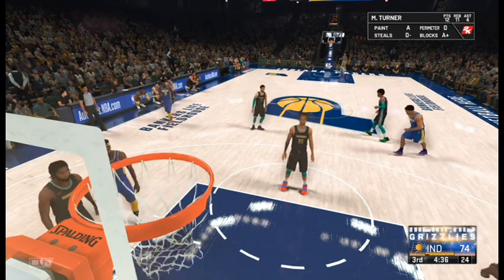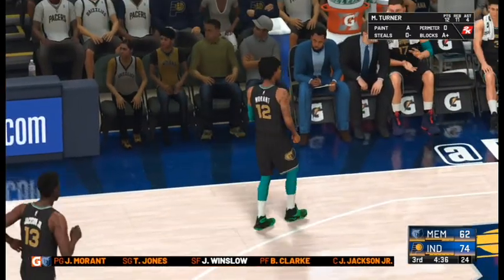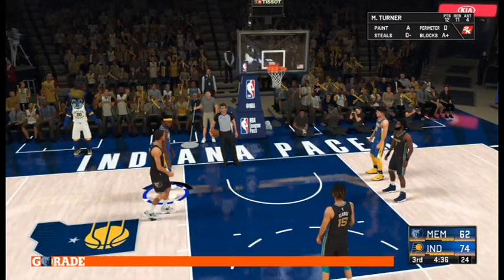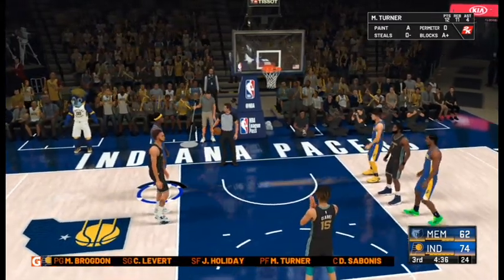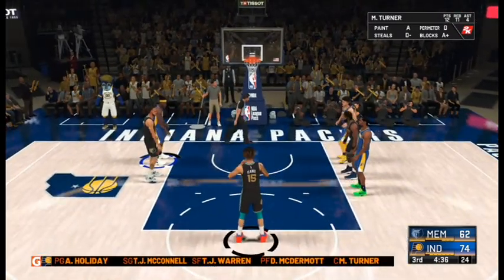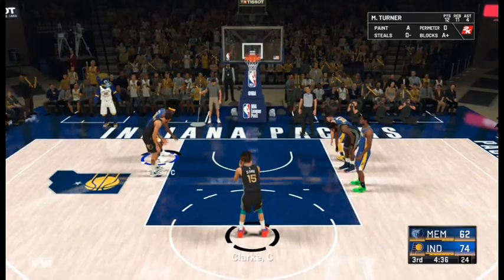First free throw is good. The potential is there. For Clark, it's about expanding the range so that it makes him more versatile offensively. Looking at who's out there now for the Pacers. McDermott's checked in for Sabonis. Warren comes in for Justin Holiday. T.J. McConnell, he's checked in for Karis LeVert. And Aaron Holiday is subbed in for Brogdon.